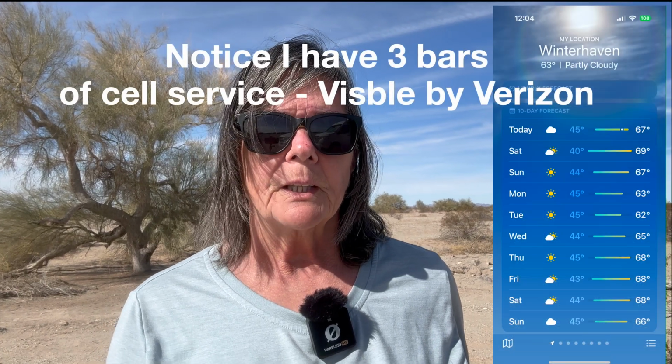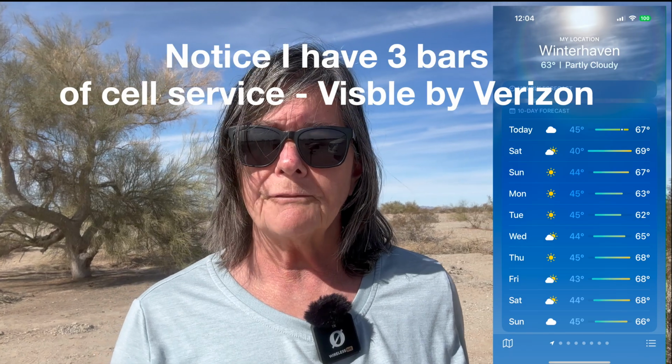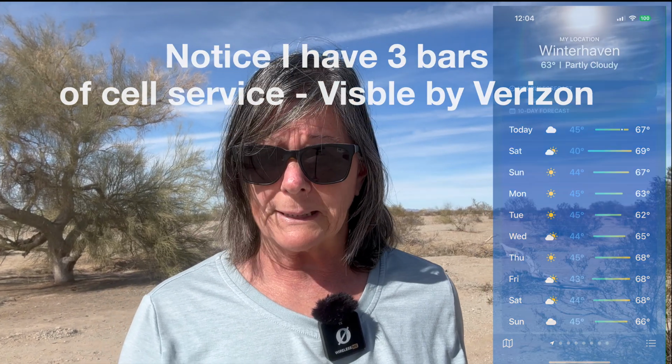So this is a BLM area. It's near Winter Haven, California, about 15 miles west of Yuma. So if you're in the Yuma area and you're looking for places to camp, in the last video I took you to Meaty Lake, and I didn't get any video of it, but I did go to the Imperial Dam LTVA site, but it was way too crowded for me, so I did not stay. Instead I came here because I will be going back to Yuma in a couple of days to stay in an RV park there.